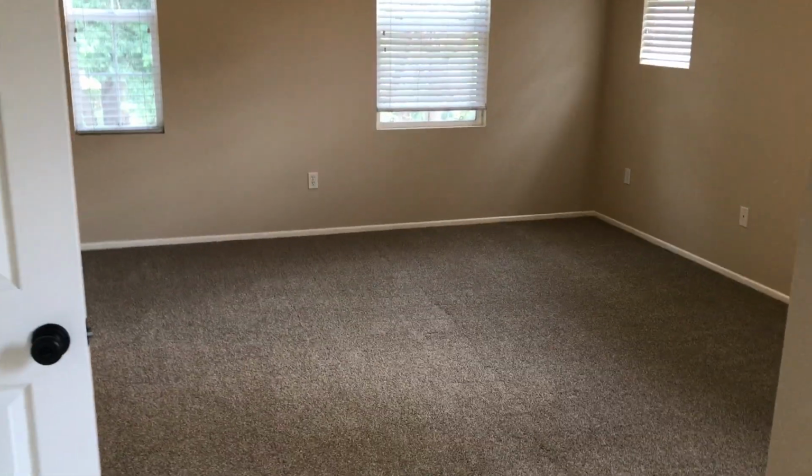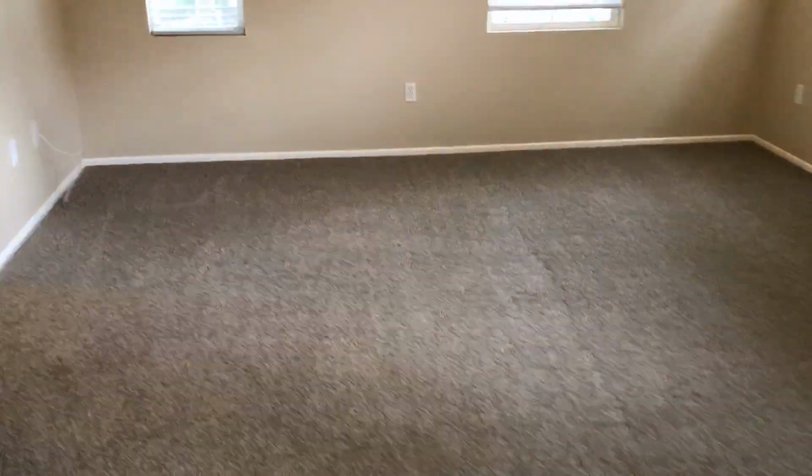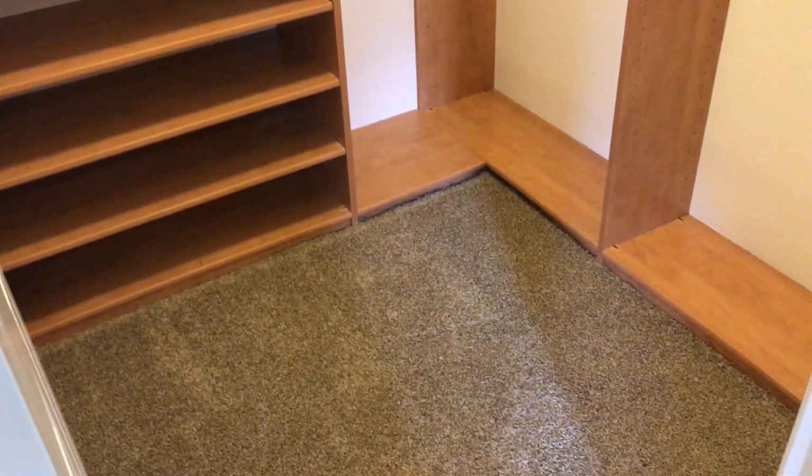So this is from all the way inside the little office area, so as you can tell, it is a pretty large space. Again, there is the fresh carpet throughout. And then here would be your walk-in closet with some nice built-ins for organizing your clothes.